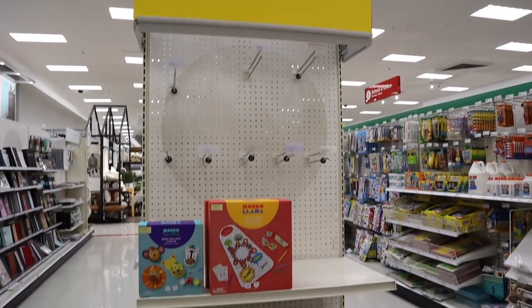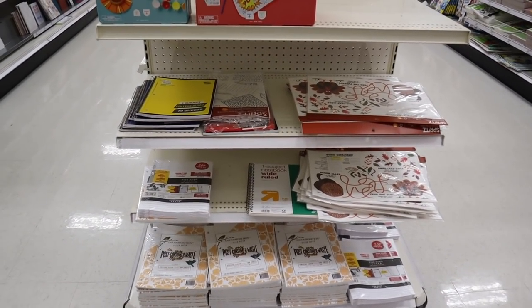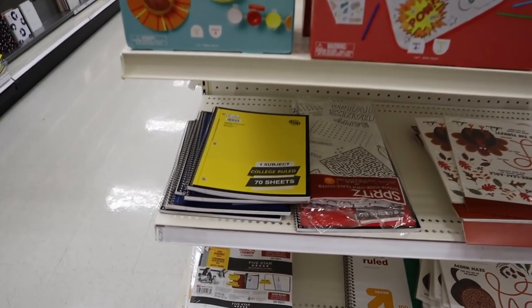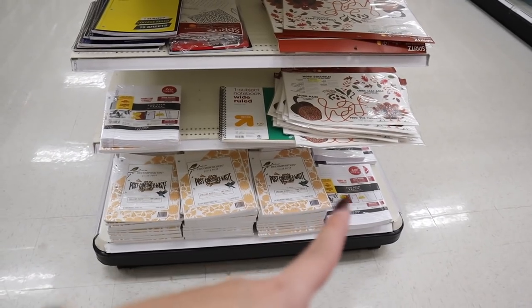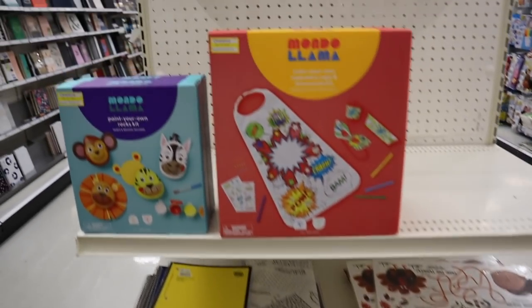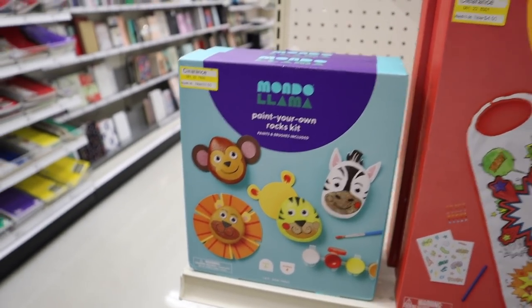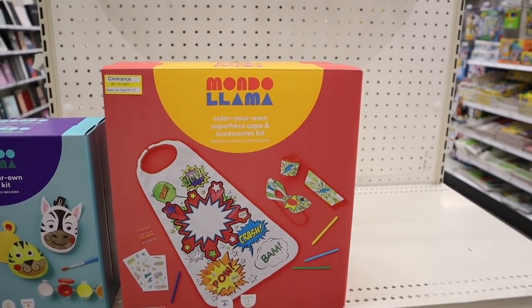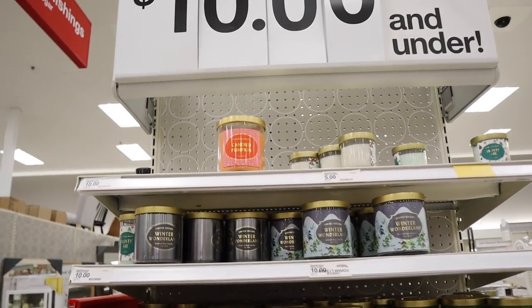Here is one in the craft and notebook section. So it's just going to be items correlating to whatever section you are in. So there's clearance notebooks and then some clearance craft items, some filler paper, which could be great if you have kids that are still in school, and some craft kits. Like Mondo Llama paint your own rock kit for $2.50, and then this Mondo Llama create your own superhero cape for $4.50.